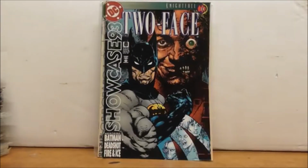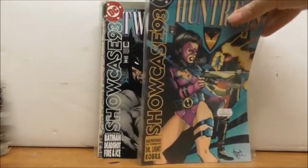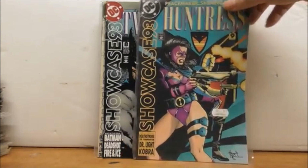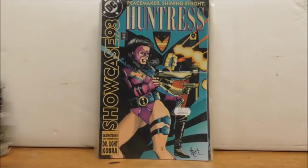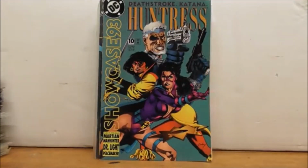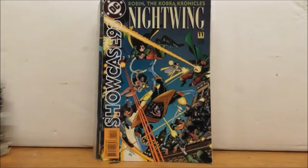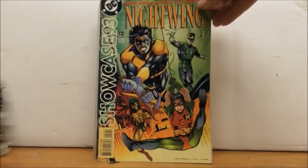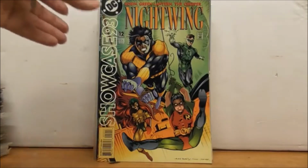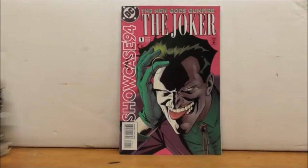Carrying on with Two-Face. Yeah, I think Two-Face has got a story in there, basically. He's not just Two-Face. As it says down there, you've got the other characters that are in it. Peacemaker and Shining Knight. Deathstroke, Katana, Huntress. Also, Martian Manhunter, Dr. Light and Peacemaker. So is it 6 stories in here? Anyway, they're a good little run. I do like these kind of books. And then we start with a new 12-part series, Showcase 94. There's a bit of a theme going on here.